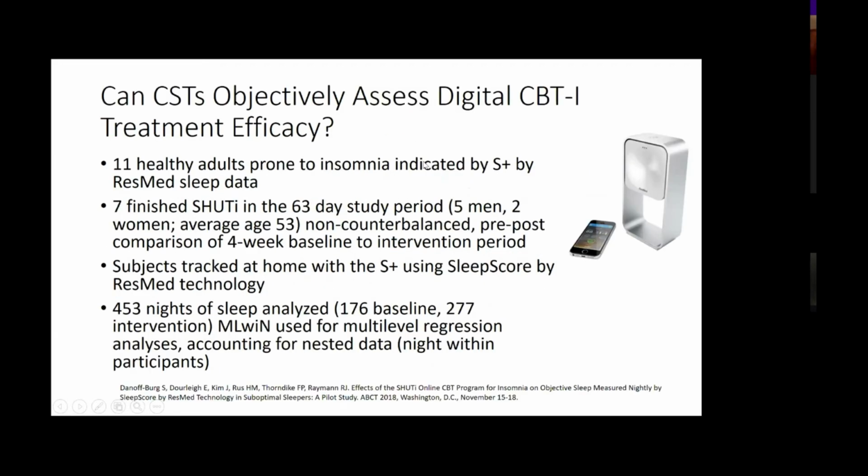Okay, can consumer sleep technologies objectively assess digital CBTI treatment efficacy? CBTI is cognitive behavioral therapy for insomnia. This is a standard treatment for insomnia, where through usually 6 to 8 visits with either a board-certified sleep doctor or a trained psychologist, we teach people strategies for how to manage their insomnia complaints. And we know that it works as well, if not better, than medications long-term to treat insomnia.